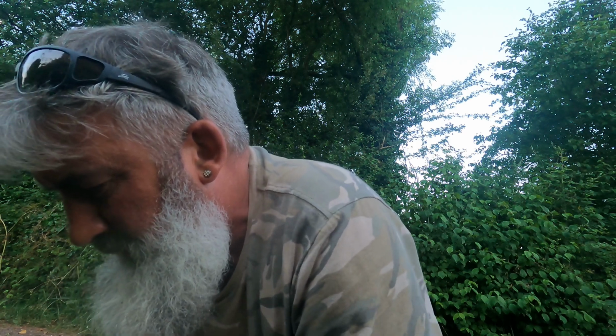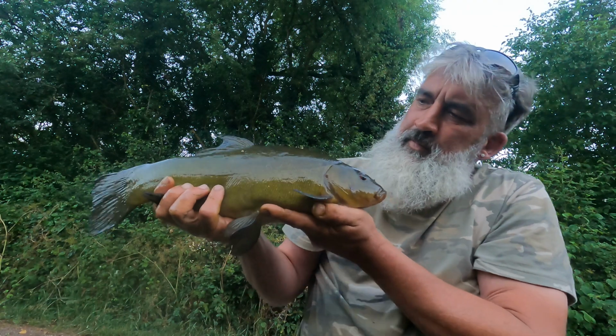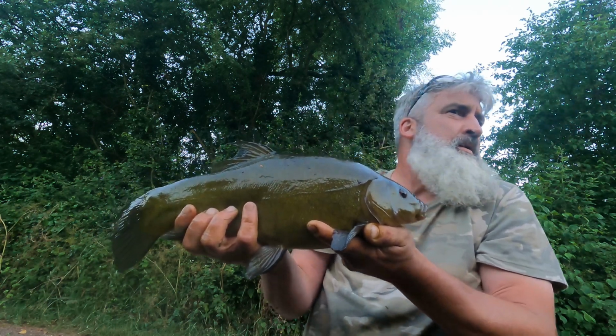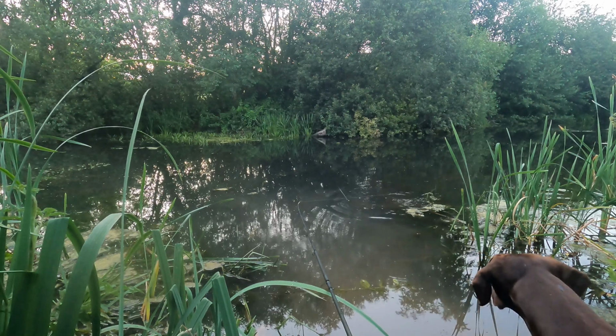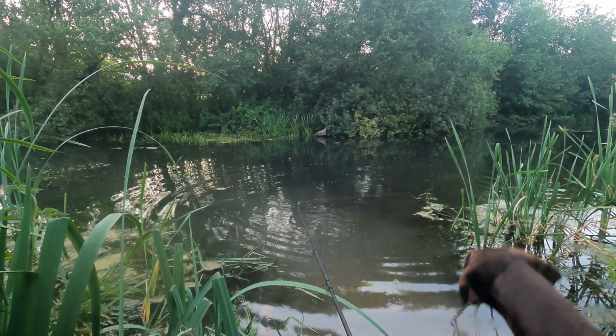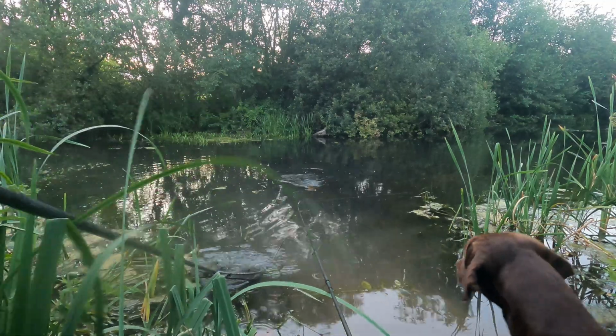Another tench on the feeder rod. Bit lively this one. Come on. There we go. Bait's working wonders. Beautiful. What do you think, Fred? Let's get her back in.